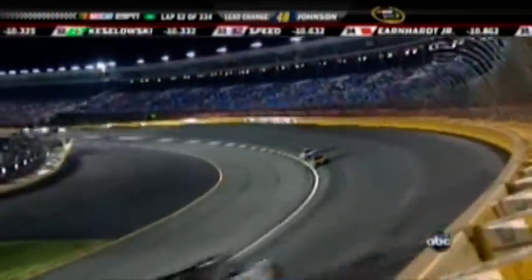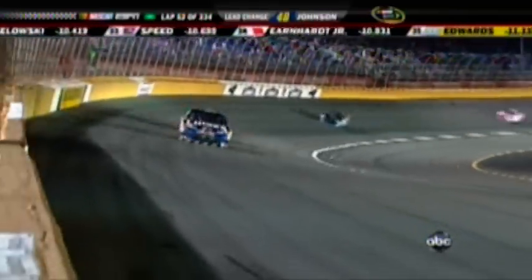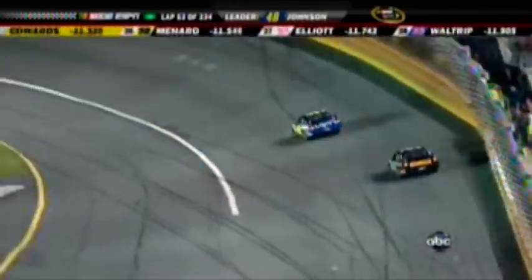Yeah, Matt wasn't quite as anxious to try to hold him off there as he was earlier. New leader, 48. Good job, my man. Smart driving. Yeah, sometimes Jimmy doesn't get enough credit for that either, of being smart. You know, his car was too loose to be doing that.